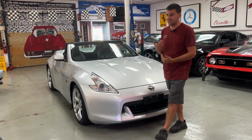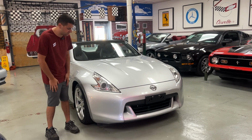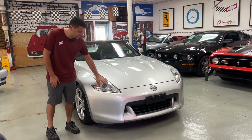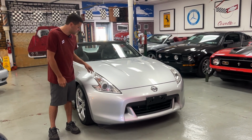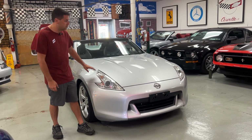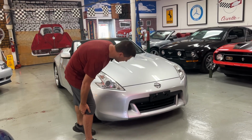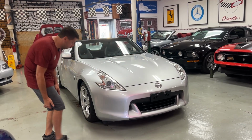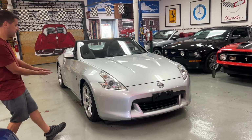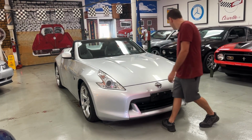Paint on this car is exceptional, really, really nice all the way around. If I see any dents or scratches, I'll let you know. Even the headlights are crystal clear. A lot of times they can get a yellowing or a haze to them. None of that. Both sides are really clean. The front bumper looks like it maybe was refinished at one point, but the paint match is perfect. The fitment is good, with just a small mark, probably from a bug or a scrape.